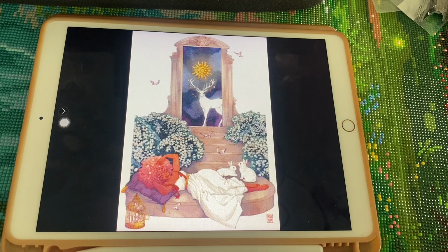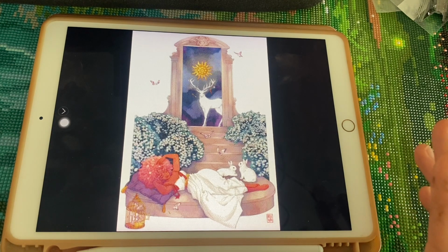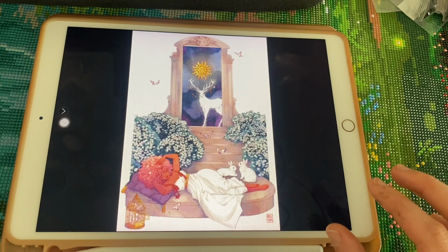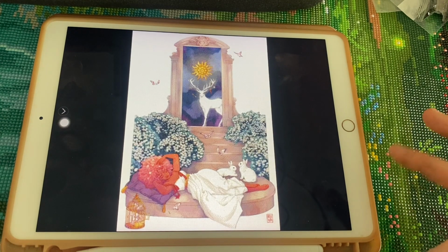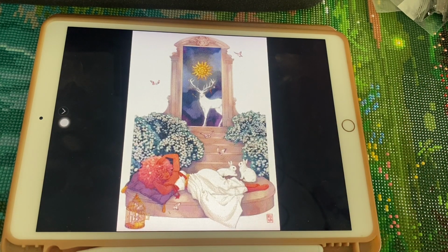What I love about this drawing is how she made it. We have this white background, which will be mainly a lot of color blocking. We have the white deer that is standing in the doorway in the frame with the trinkets that are hanging from the antlers of the deer. We have the sun symbol in the background, and we have the spring goddess that is awakened by maybe the deer that's looking through the frame.